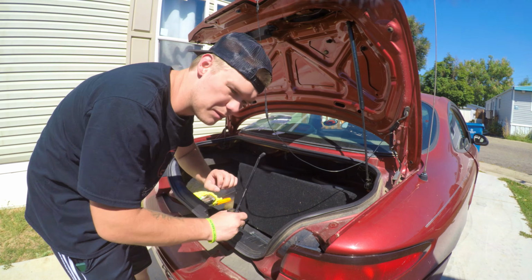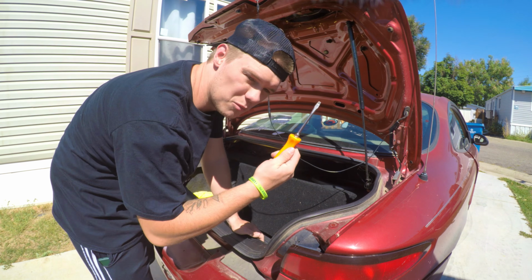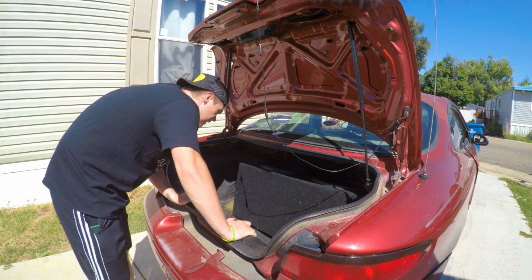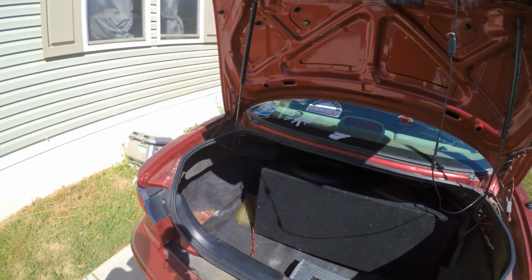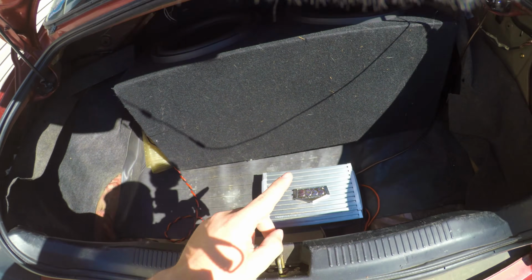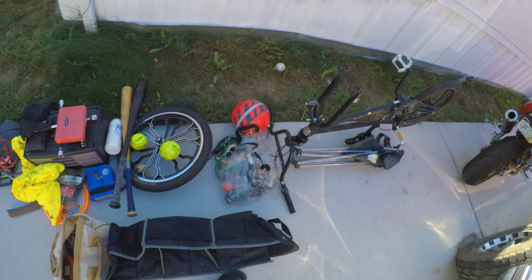A bike pump, BMX bike kickstand, fishing flies with some lures, more tools, more microfibers, and that's pretty much it. Besides, I don't think I'm gonna take them out, but I do have subs. Here's the amp. Dual 12s, they really bump. Let's get all of this stuff organized and put back in there. How I'm gonna do that, no idea.